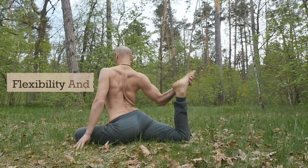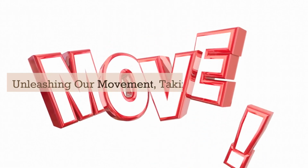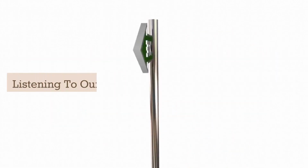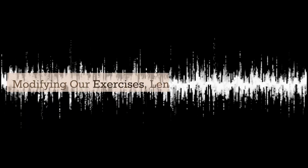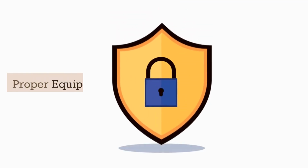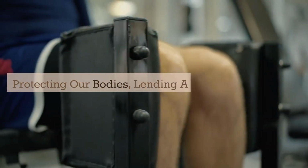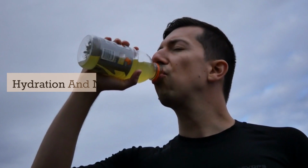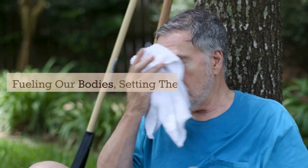Flexibility and stretching, a graceful dance, unleashing our movement, taking a chance. Listening to our bodies, a mindful choice, modifying our exercises, lending a voice. Proper equipment, a shield so grand, protecting our bodies, lending a helping hand. Hydration and nutrition, a nourishing plea, fueling our bodies, setting them free.